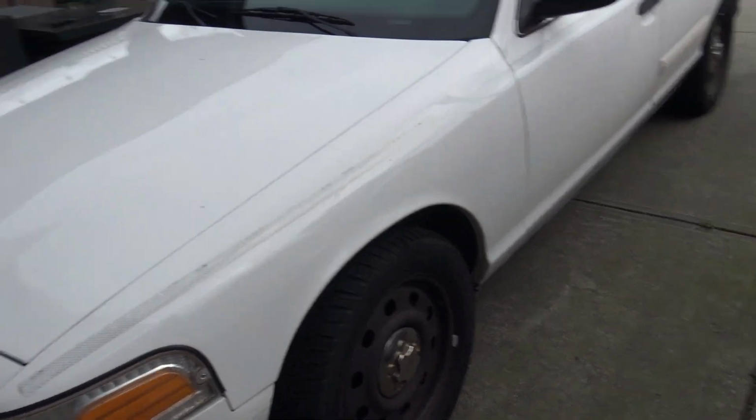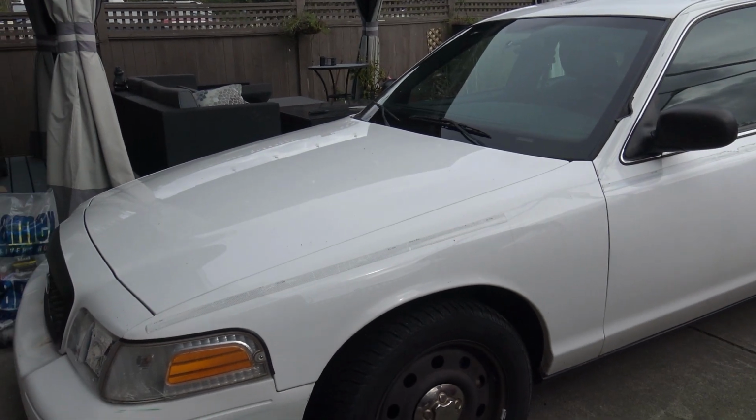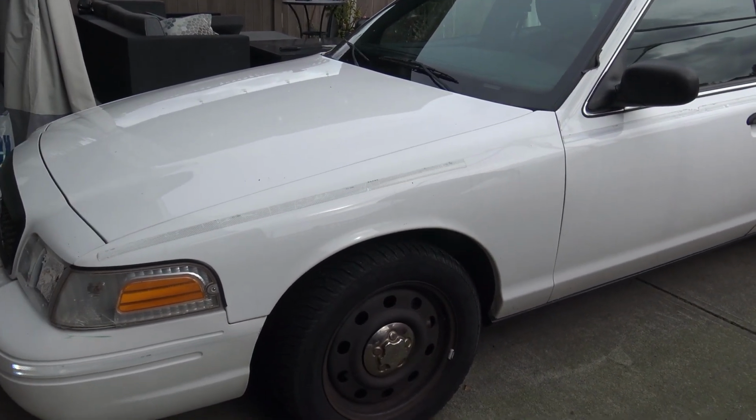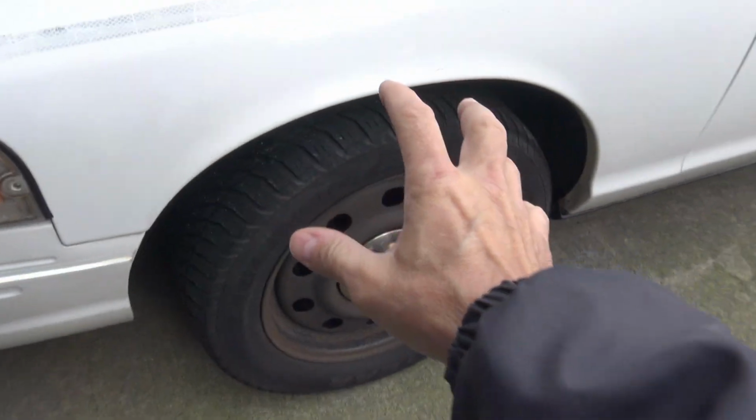And one of the most important things of any of these Crown Vics, especially the white ones, is that the paint peels off like there's no tomorrow. It's very rare to find a Crown Vic, especially a white one, that doesn't have peeling paint. Ford, your paint sucks. Right, so far this one has no peeling paint. I'm thinking it looks good. It's even got a little bit of shine. Not bad at all.